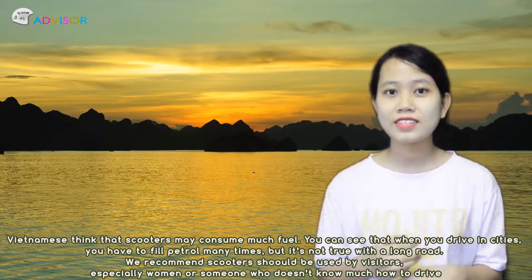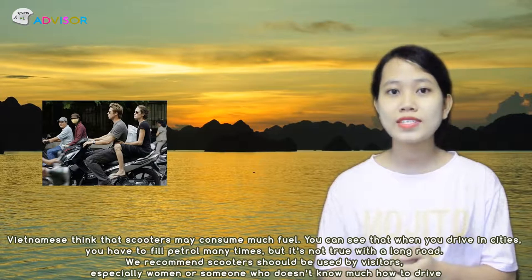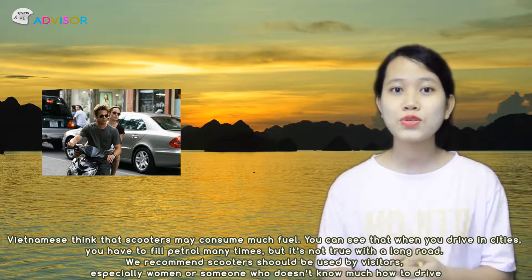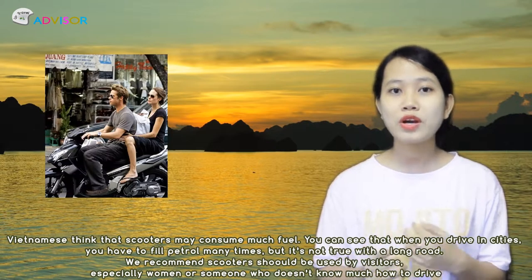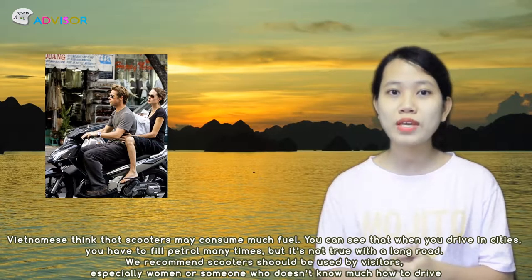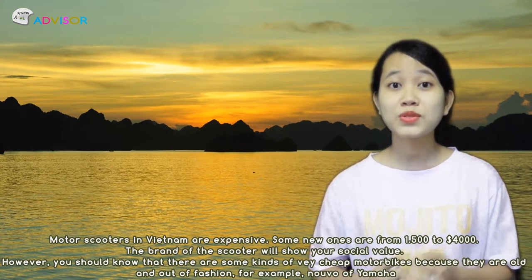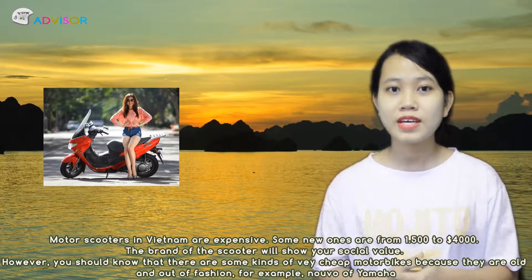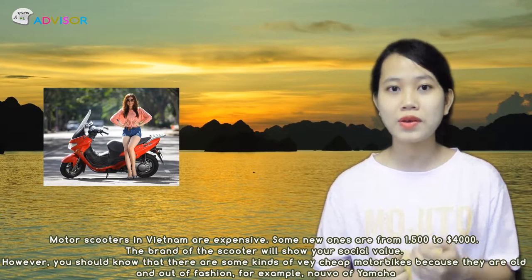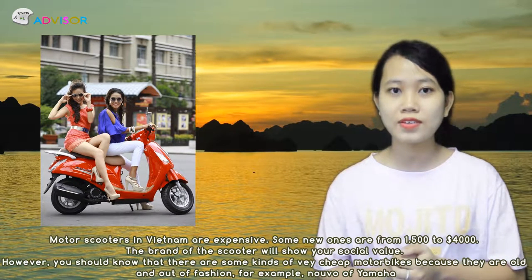Vietnamese think that scooters may consume much fuel. You can see that when you drive in cities, you have to fill petrol many times, but it's not true with a long road. We recommend that scooters should be used by visitors, especially by women or by someone who doesn't know much how to drive. Scooters in Vietnam are expensive. Some new ones are from $1,500 to $4,000. The brand of the scooter will show your social standards.